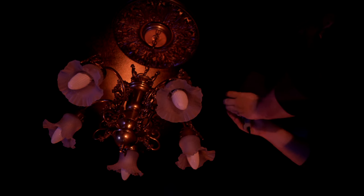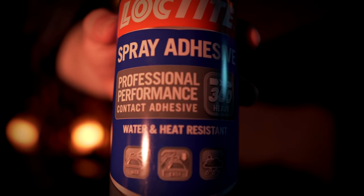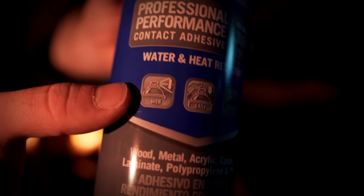Now to really put the chandelier over the top, I'm taking some black thread and gluing it in strands across the chandelier. This is going to give me a framework to help spray fake cobwebs on it. My preferred method for fake cobwebs is Loctite spray adhesive. They make a couple different styles, so look for the one that says web on the front.